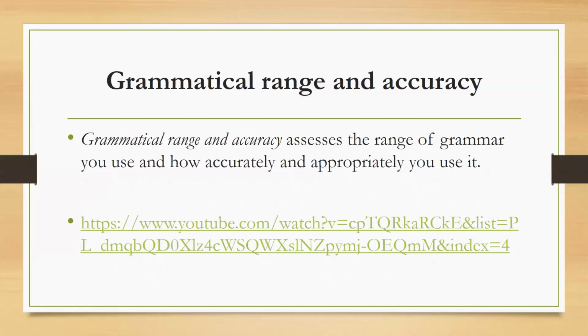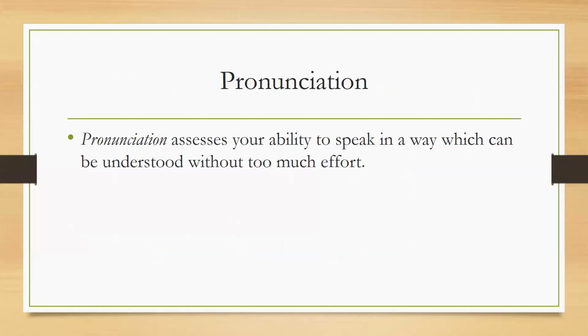The third component of the areas you'll be assessed on is grammatical range and accuracy. Grammatical range and accuracy assesses the range of grammar you use and how accurately and appropriately you use it. Then the last criterion is pronunciation. Pronunciation assesses your ability to speak in a way which can be understood without too much effort.